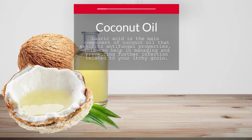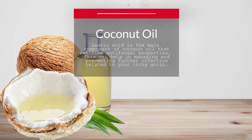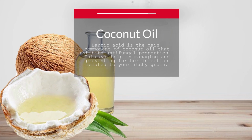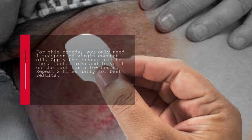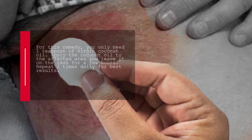Number 7. Coconut oil. Lauric acid is the main component of coconut oil that exhibits antifungal properties. This can help in managing and preventing further infection related to your itchy groin. For this remedy, you only need 1 teaspoon of virgin coconut oil. Apply the coconut oil to the affected area and leave it on the rash for a few hours. Repeat 2 times daily for best results.